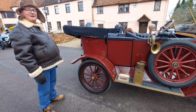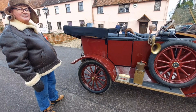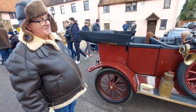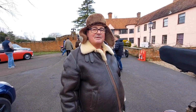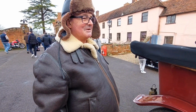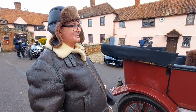So this gentleman's got this amazing Model T Ford, and he's going to just tell us a little bit about it. So what can you tell us about this car? This is a 1913 Ford Model T. They made more than 15 million. 15 million? 15 million, yeah.